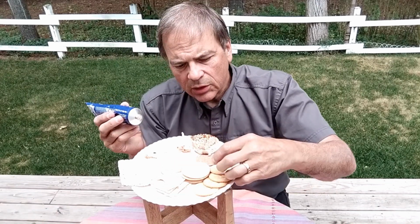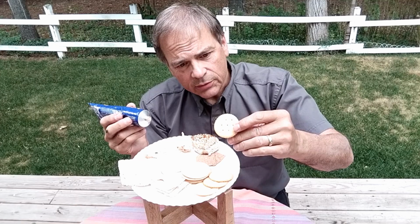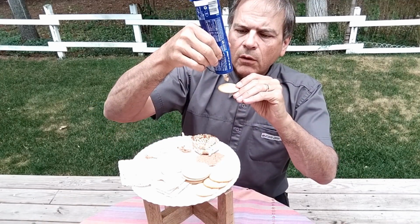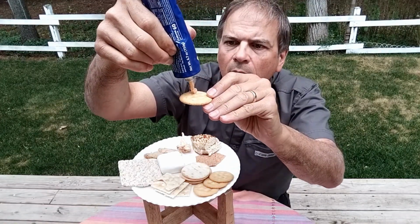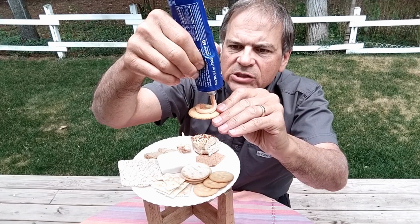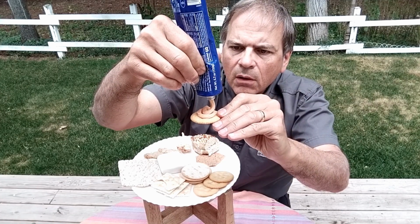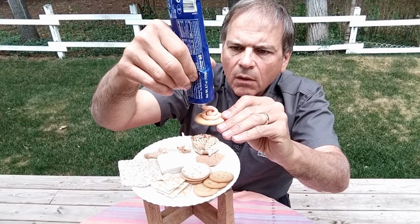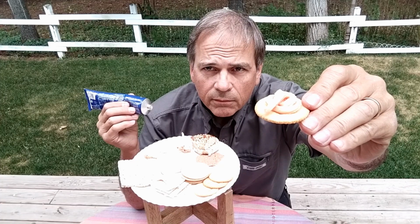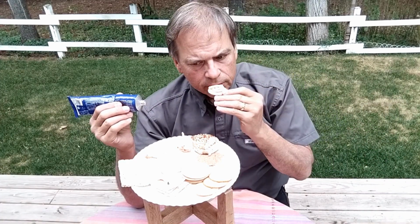I would say that the saltine cracker didn't do it for me. I'm going to go with one of these Ritz crackers. It's got a little more flavor, a little more oil. Let's see what happens. We'll show you the gravity feed there. I'm going to make this one aesthetically pleasing. Kind of like a Dairy Queen ice cream cone. Not really.